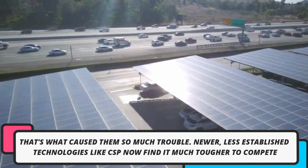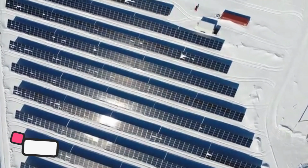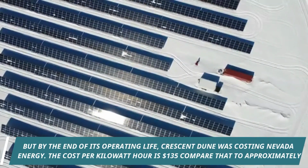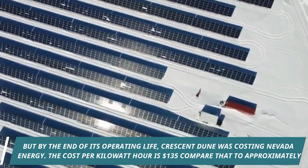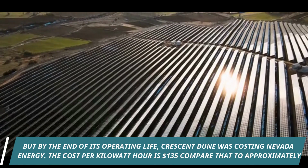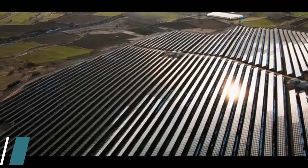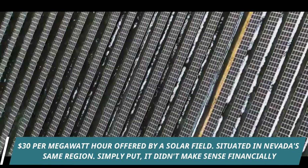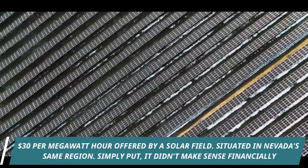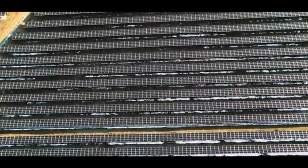Newer, less established technologies like CSP now find it much tougher to compete. But by the end of its operating life, Crescent Dunes was costing Nevada Energy $135 per megawatt hour. Compare that to approximately $30 per megawatt hour offered by a solar field situated in Nevada's same region. Simply put, it didn't make sense financially.